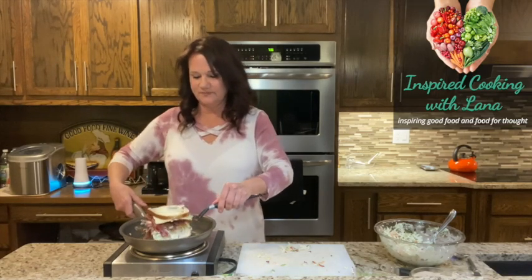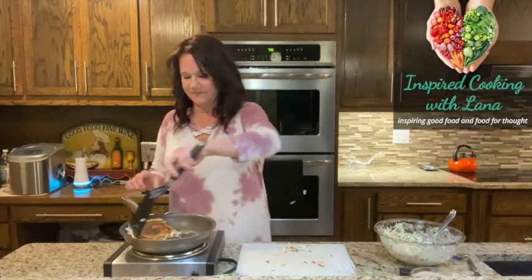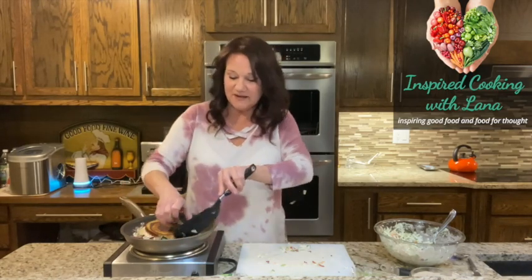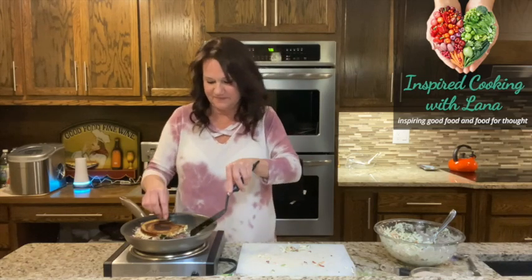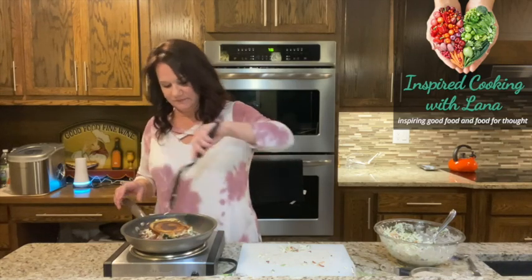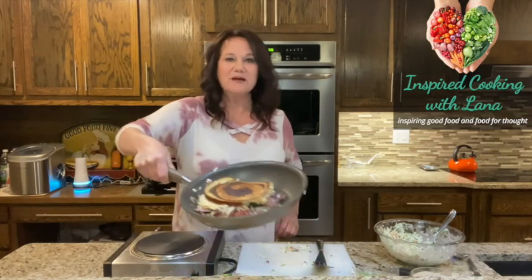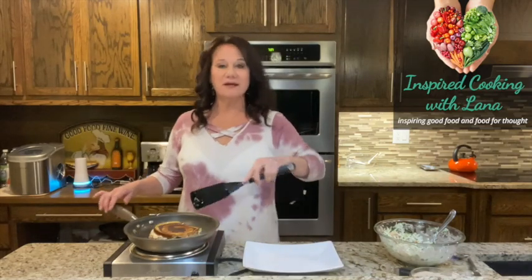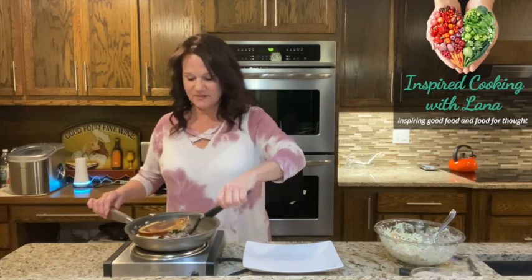Okay, I'm going to flip. Oh, I lost some of my, there we go. I lost a little bit of the corned beef, but I can get it back in there. No harm, no foul. And I don't know if you can see the top of that, but it's cooked perfectly brown. Okay, I think it's ready to come out of the pan. See if we can get it out of here.